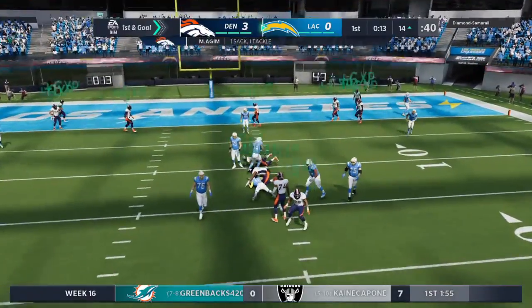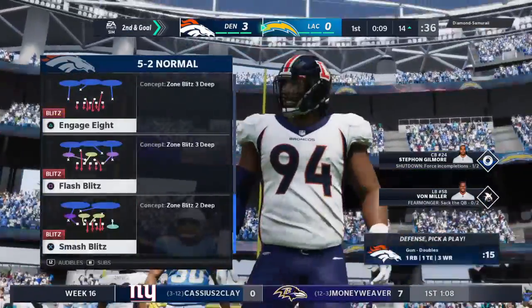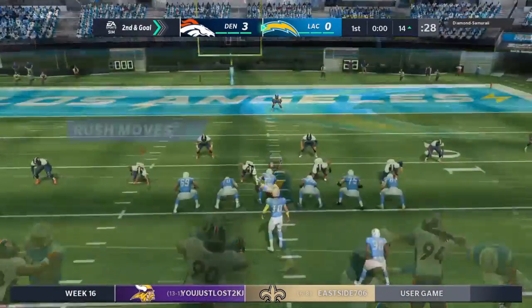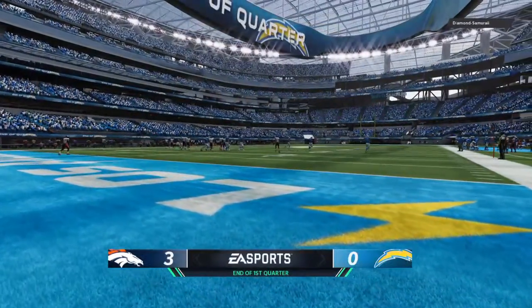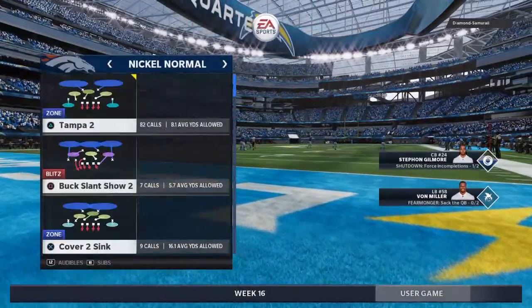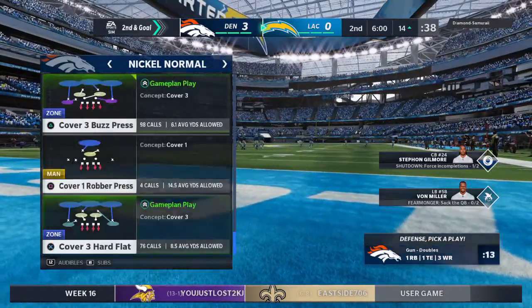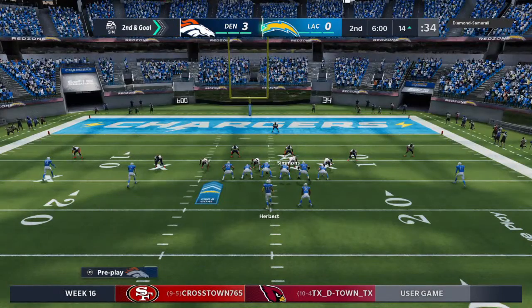And down he goes. Pressure gets him back at the 14. Sacked. A loss of 9 yards. It's second down and goal. 3-0 after one on EA Sports. Broncos 3, Chargers nothing. So still 14 yards to go, second down.